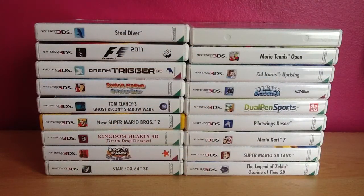Okay, so there is my 3DS collection. I really do enjoy the system. I probably will do a collection of the eShop games that I've bought, because I've got quite a few of those, it turns out.